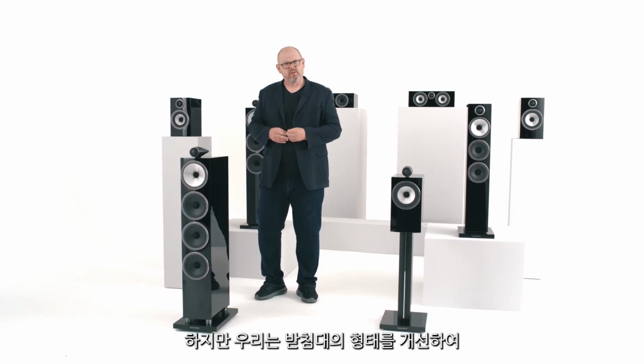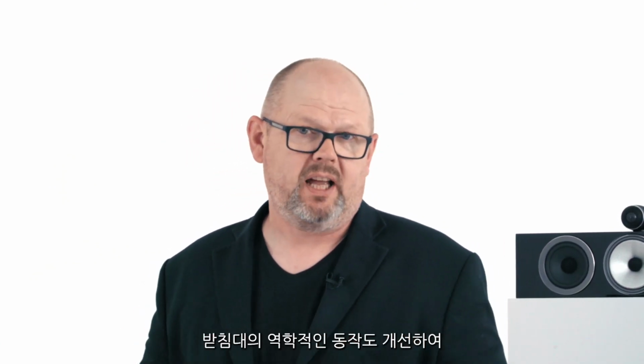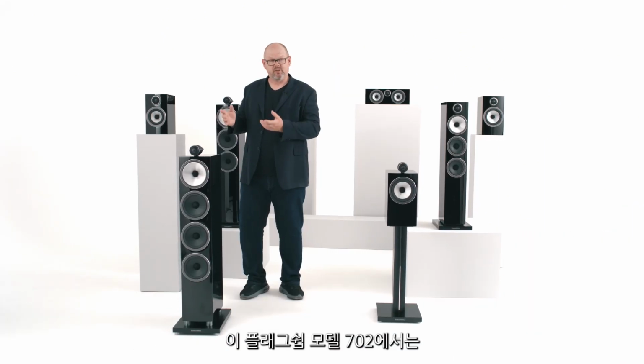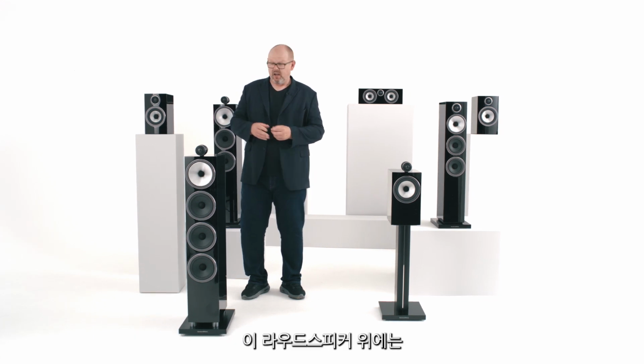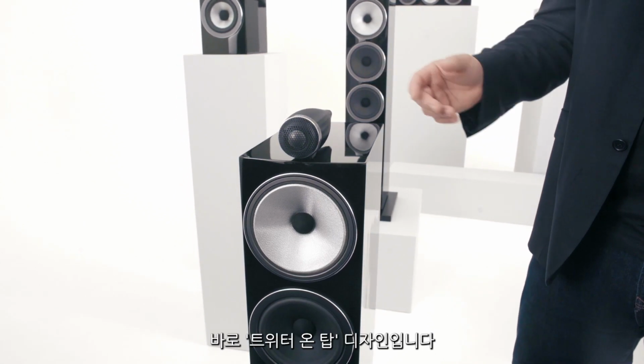However, we've improved both the form of the plinth to make it more attractive and the mechanical behaviour of the plinth to upgrade the acoustic performance. That's especially true in this flagship model, the 702, because of course the port exits downwards over the top of the plinth. At the top of this particular loudspeaker, we've also got another significant feature, that tweeter on top design.